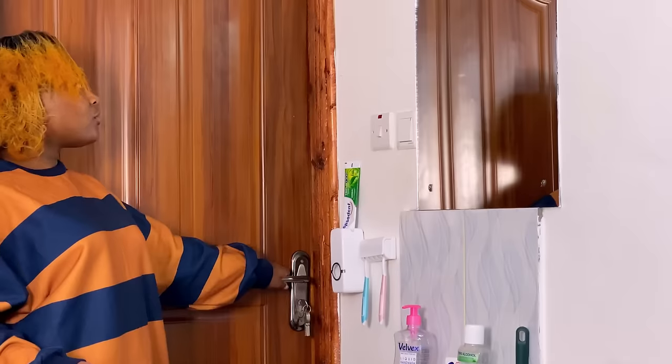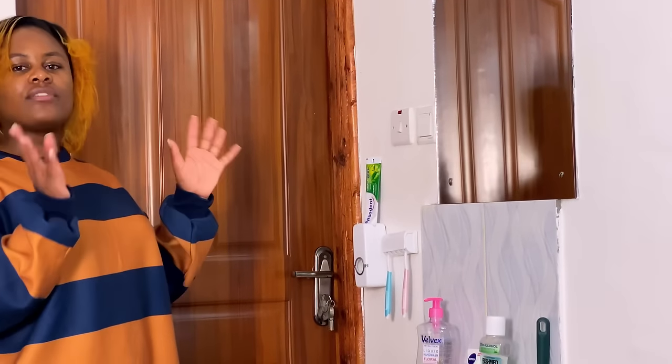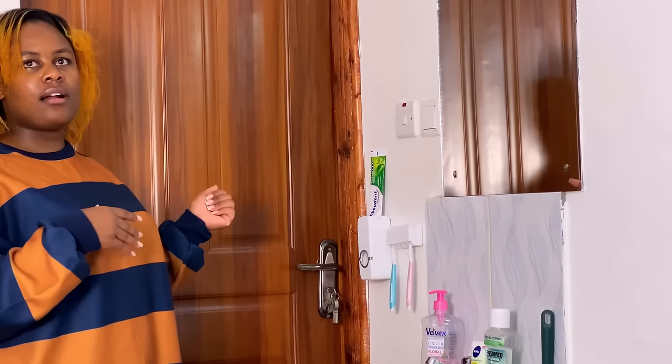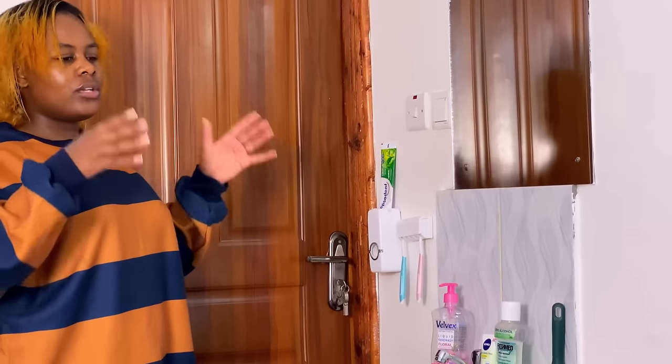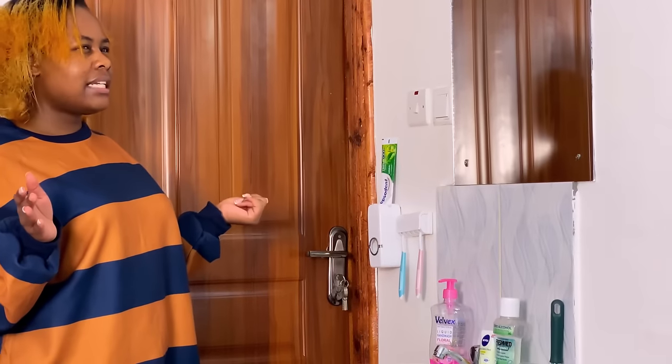This one is the door to my washroom. I'm going to show you my washroom in a bit. My washroom is a bit small, so I don't think I'll fit inside. So I'll just do a video of it. And then you guys can see in my washroom there is a toilet rack that I got from also a certain lady on Facebook.